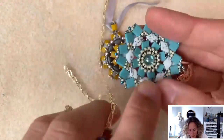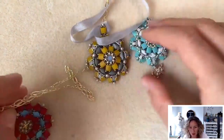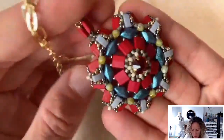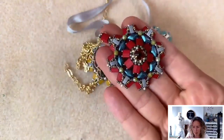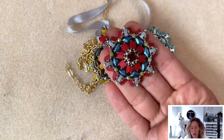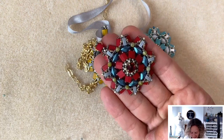So while for the pearl or the faceted round, you find the instructions in the tutorial, the Suwan rhinestone is just a simple step back and forth through the rhinestone, attaching it to the round 11 seed beads on this side.